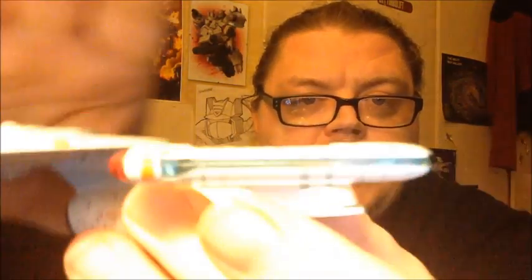A bit disappointed, really. This is one of the ships I've been waiting for most, the Enterprise C, and overall it's good, just not excellent. It could have been so much better. Also, yeah, it's missing some red pinstripe down here and some red pinstriping under here. But other than that, I think those Starfleet pennants are in the wrong place as well.